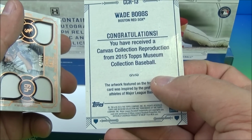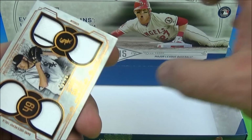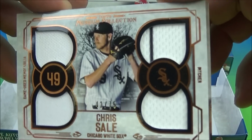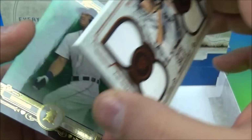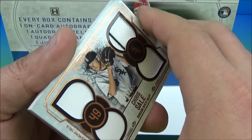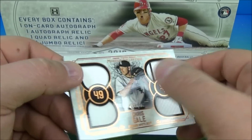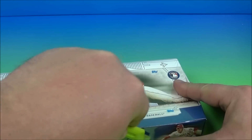Congratulations, you have received a Canvas Collection of Wade Boggs. Cool. And a 41 of 75 quad patch. Got a little stripe action there, too. Chris Sale. I've seen they've gotten a lot of Chris Sale stuff. Ian Kinsler, 148 of 199. I've gotten a couple of those and some really cool stuff of that guy. He's pretty good. Okay, let's open this other one up.